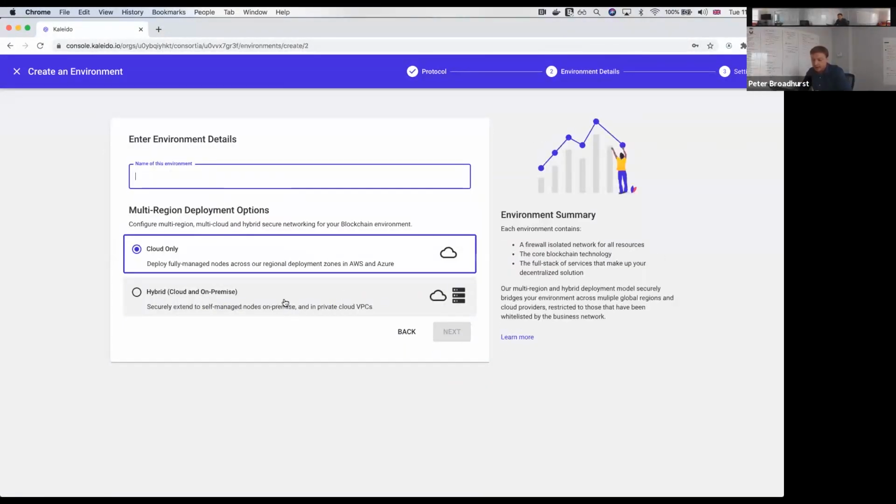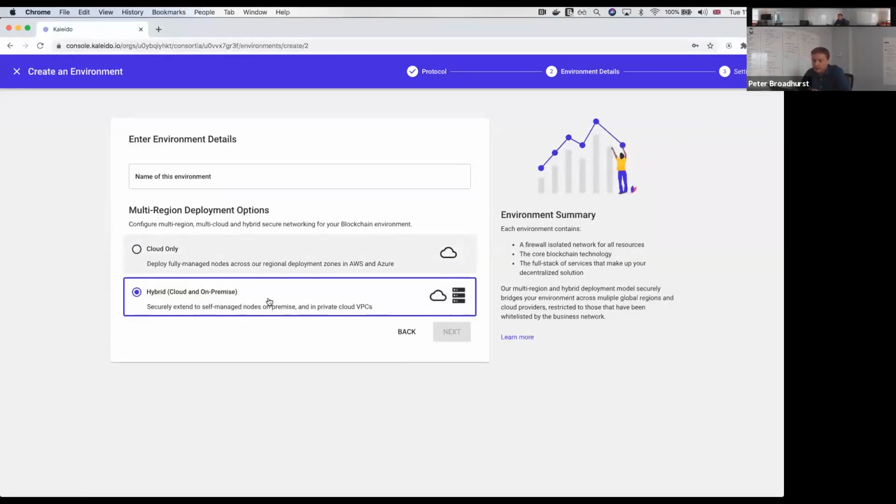And then this next screen is an interesting one. I'm going to choose between our second or third generation networking technology inside of Kaleido. So I guess 18 months ago or so, maybe a little bit more than that, we made generally available our cross-cloud, cross-region networking. That was generation 2 of Kaleido's infrastructure stack. We're now able to provide generation 3, which is a fully hybrid self-service environment for onboarding, not just nodes across multiple clouds and multiple regions, fully managed, but also to join in nodes which are running in your own private network. So I'm going to choose that here.